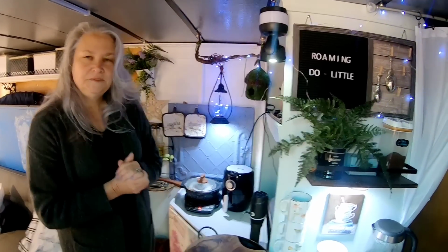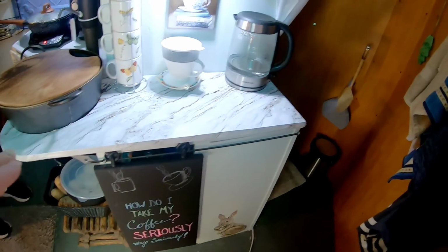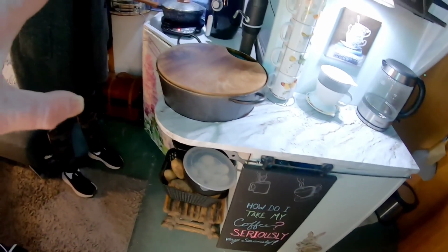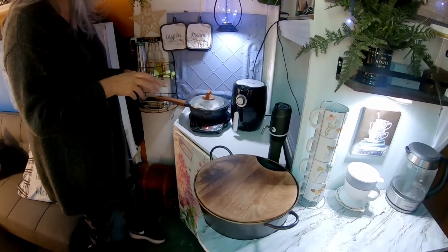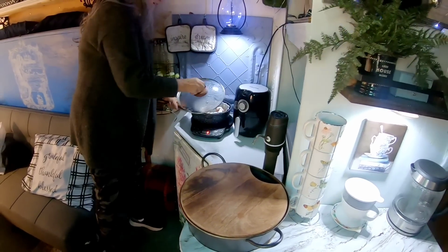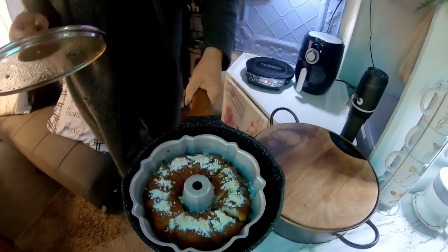Okay, all righty. And then I see you've got a little counter coming around here and everything. And it sure smells good in here. What are we doing? I made a cinnamon roll.